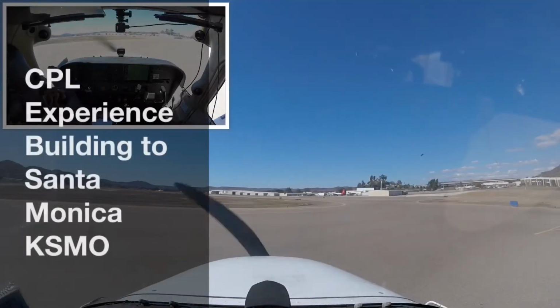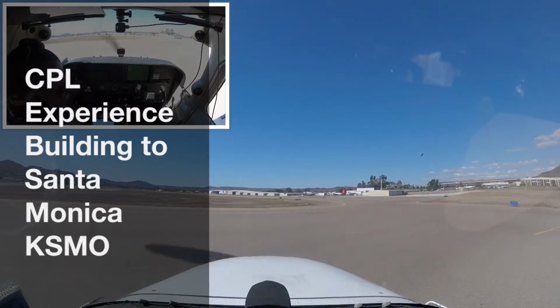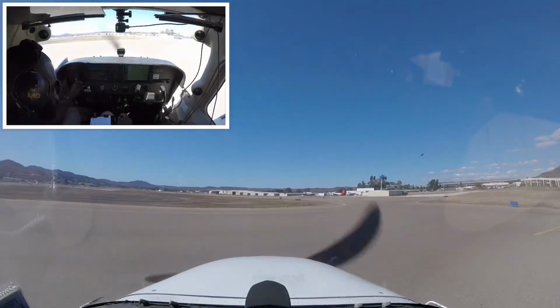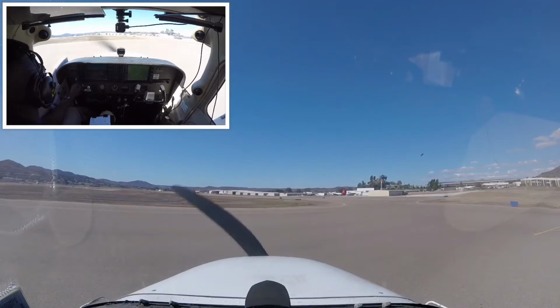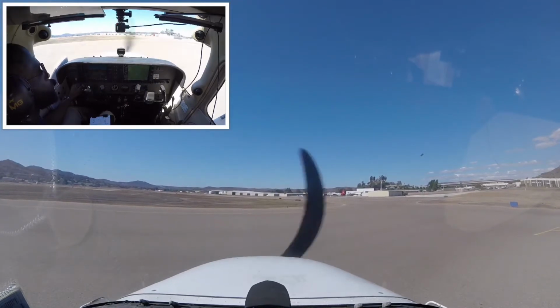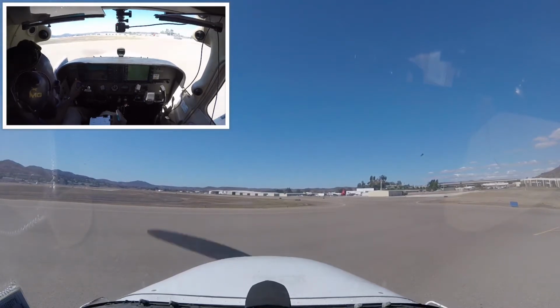Gillespie Tower, Cessna 431 Foxtrot Romeo, ready for takeoff, request right downwind departure. Cessna 431 Foxtrot Romeo, Gillespie Tower. Traffic helicopter just north of Taxi Charlie, inbound for Mercier. Runway 27 right, clear for takeoff. 27 right, clear for takeoff, 431 Foxtrot Romeo. Wind 27016, gust 20.